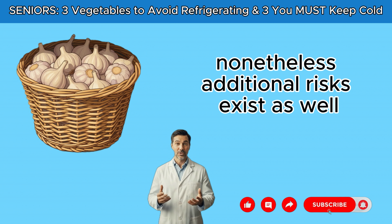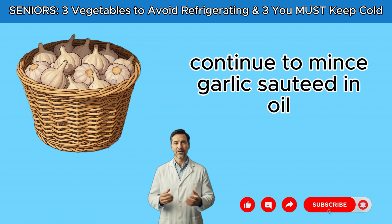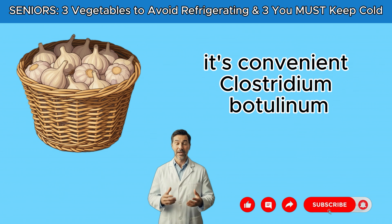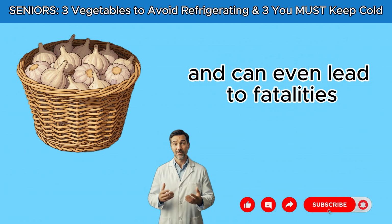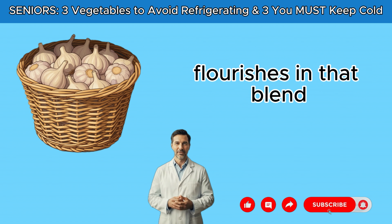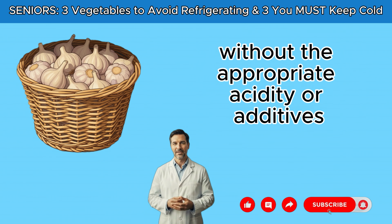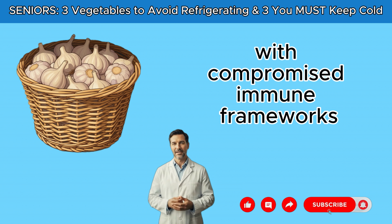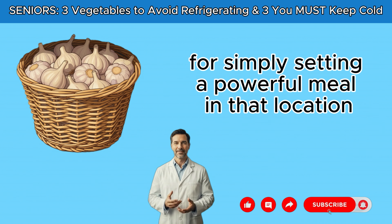Nonetheless, additional risks exist as well. Many people, often without realizing it, continue to mince garlic and keep it in oil due to their preference. It's convenient. Clostridium botulinum, a dangerous bacterium that has the potential to cause paralysis and can even lead to fatalities, flourishes in that blend when it is stored at low temperatures without the appropriate acidity or additives. Especially at risk are older individuals with compromised immune systems. And this is the outcome you receive for simply setting a powerful meal in that location.